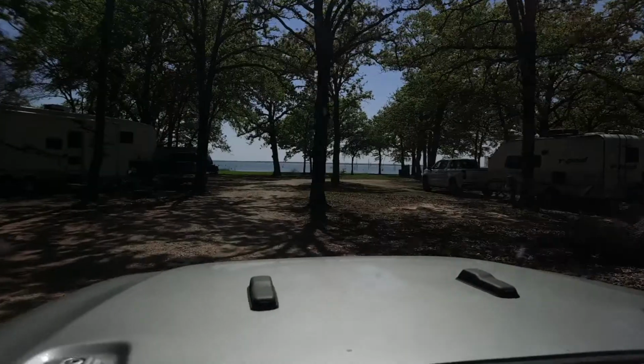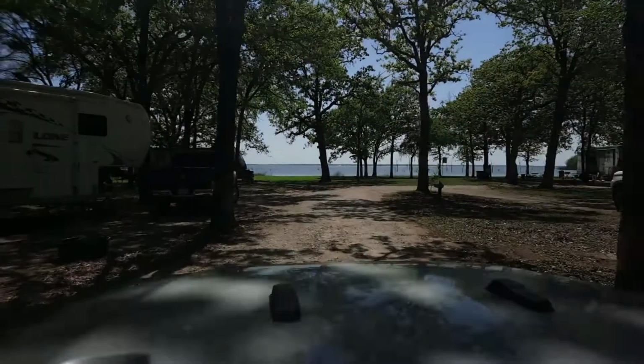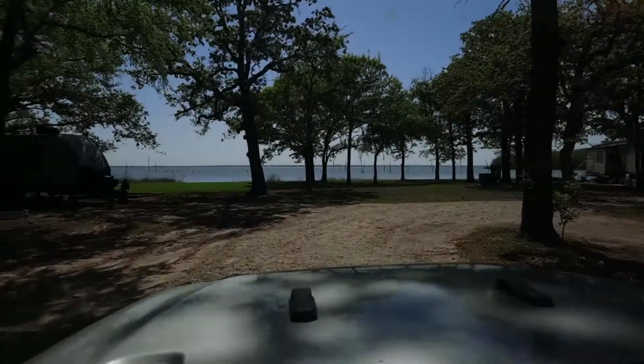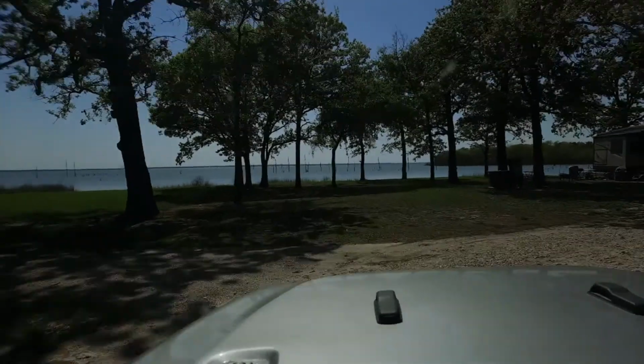So pretty. It's a huge lake. I should do some research and find out exactly how big Lake Tawakoni is, but it's really, really big. Yeah.